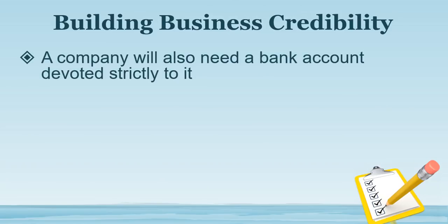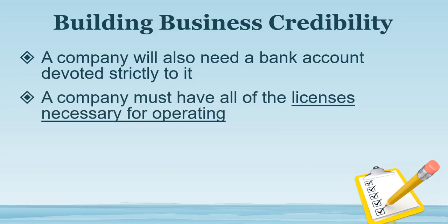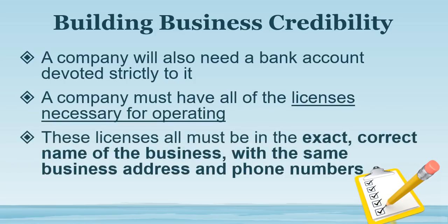A company will also need a bank account devoted strictly to it, and it must have all of the licenses necessary for operating. These licenses all must be in the exact correct name of the business, with the same business address and phone numbers.